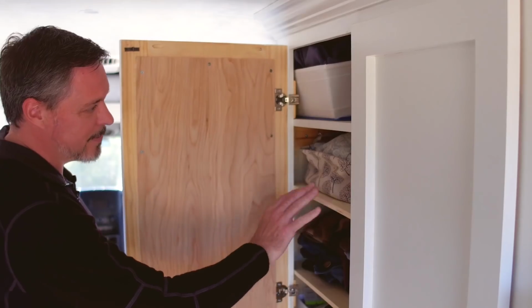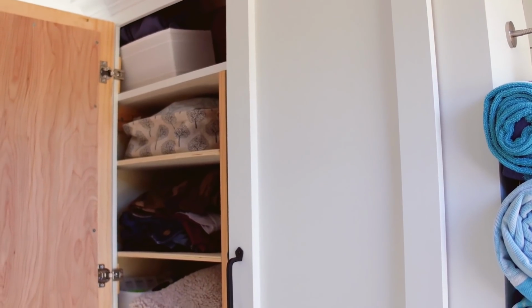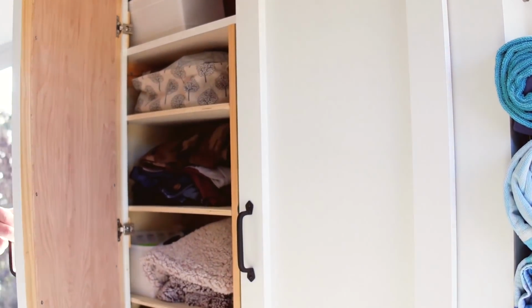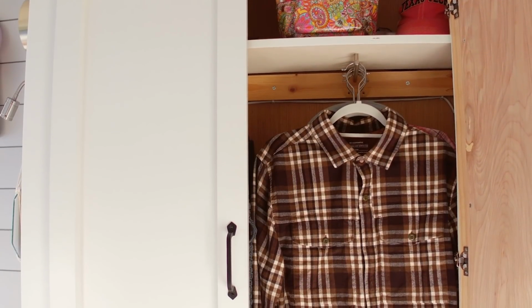All right, so this is our closet, or armoire, as my wife calls it. It's where we keep all the clothing. On the left side we have shelving, so we end up rolling and folding up a lot of our stuff to put in here. Shoes along the bottom, the clean shoes, slippers and things like that. And then on the right side is where we hang up clothes, so everything's on hangers.